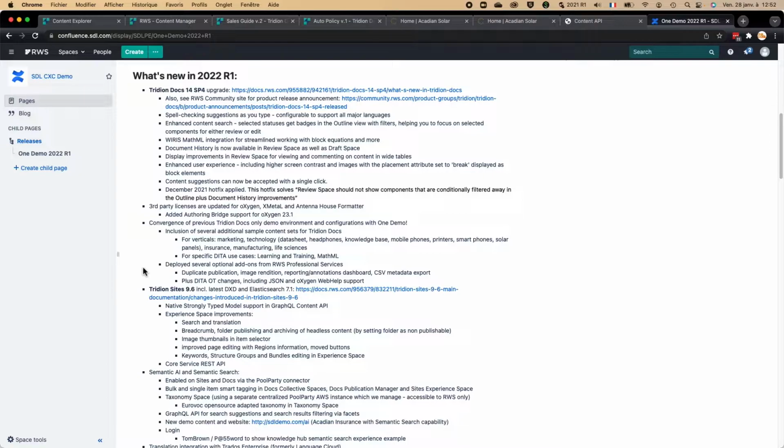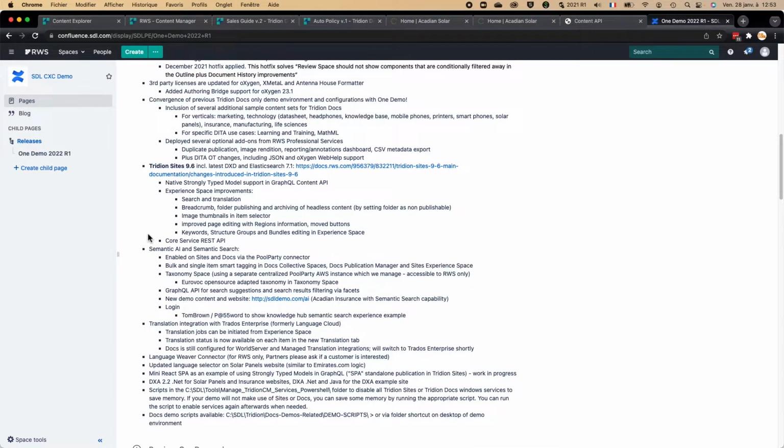We have native strongly typed model support in GraphQL Content API, some experience space improvements like search, translation, breadcrumb, folder publishing, and archiving of headless content. There's a new core service REST API, and of course the semantic AI and semantic search. That's the main part of this demo.